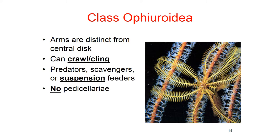The arms are distinct from their central disc, and you can see how feathery they look here with all their extra divisions. They can crawl, cling, and they can be a range of types of feeders. They can be predators, scavengers, suspension feeders. They do not have any pedicellariae. They don't have those little pinchers on their skin.